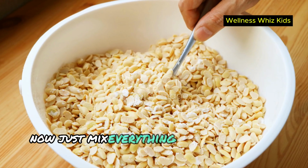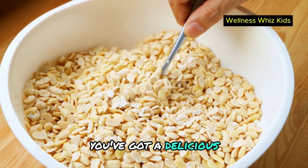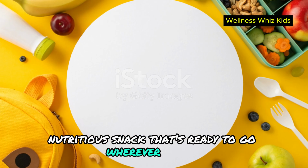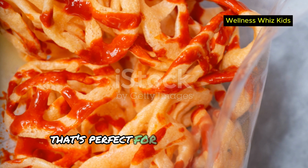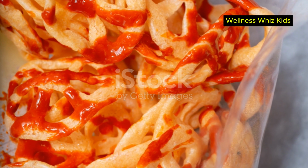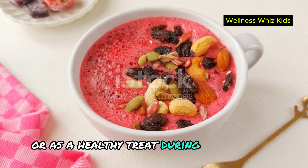Now just mix everything together in a big bowl or container, and voila! You've got a delicious, nutritious snack that's ready to go wherever you do. You've got yourself a delicious, crunchy, and portable snack that's perfect for stashing in your backpack or locker. It's great for a quick energy boost between classes or as a healthy treat during study breaks.